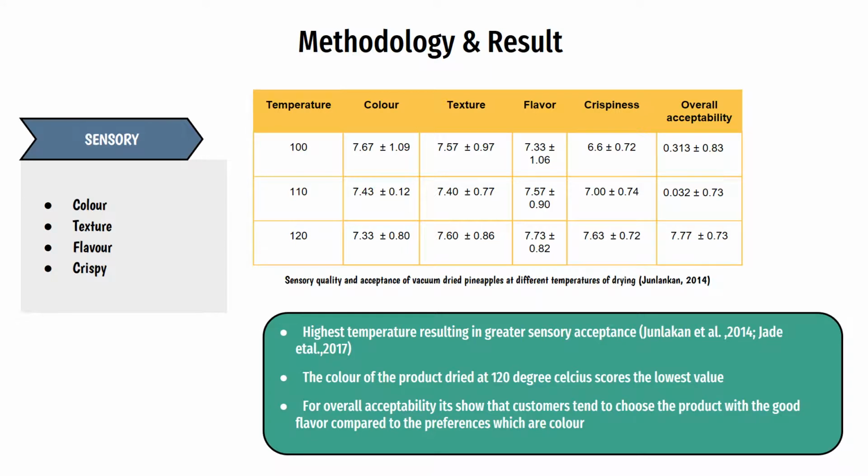Next, for sensory analysis, four characteristics were observed. The data show that the highest temperature results in the greater sensory acceptance. This is also in line with the study done by Jade on improving the quality of dried fruits, a comparison between conductive multi-flash and traditional drying methods. The data show that the sample dried at 120 degrees Celsius has the highest score for all the criteria except for the color. This is because the color of the dried sample tends to be different from the fresh pineapple due to the browning reaction.